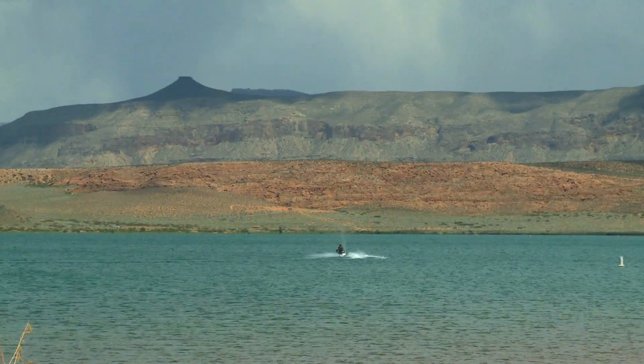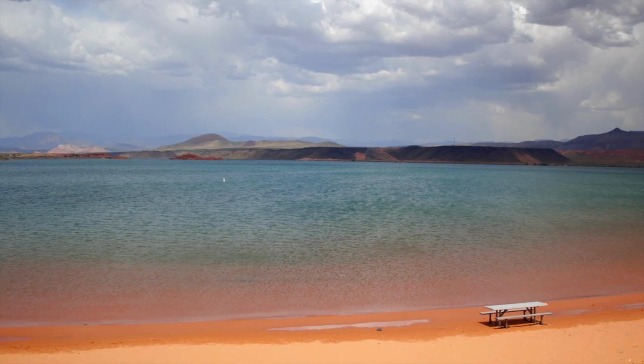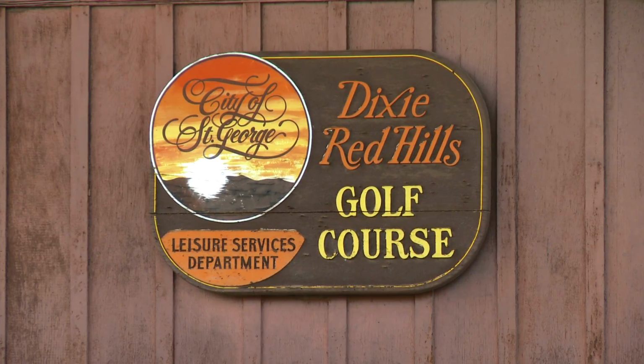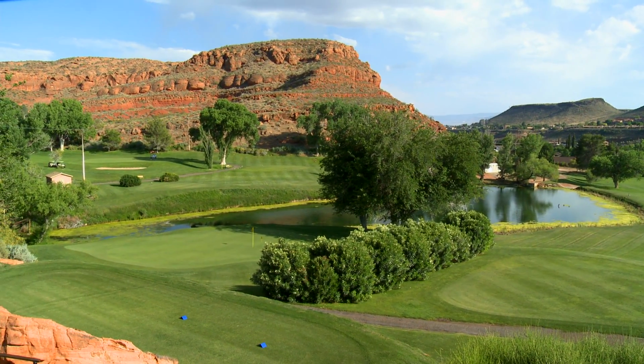And when you're ready to wash off, the Sand Hollow Reservoir awaits. Whether you want to whip around the water on a jet ski or gently rock on the waves by paddleboard, you will soak up more than enough rays to restore your energy for a round of golf at our next stop, Dixie Red Hills Golf Course. One of the older golf clubs in the area, it's a 9-hole layout that doesn't demand a multitude of difficult shots.